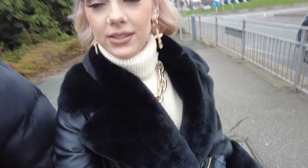We are off to town. I'm filming an ad this morning. And I want to make it a bit lifestyle-y. So we thought we'd go into town all wrapped up warm. I got my new Bershka coat, so nice.